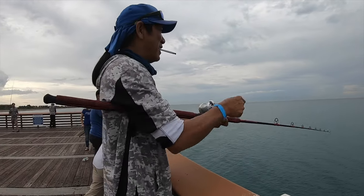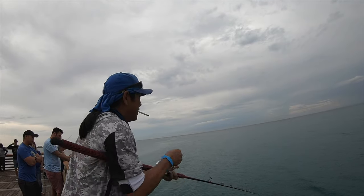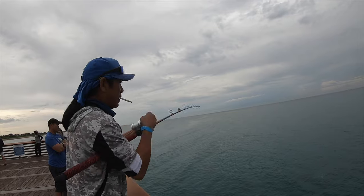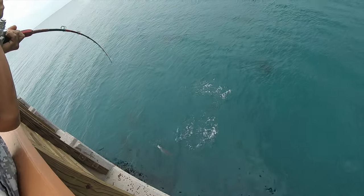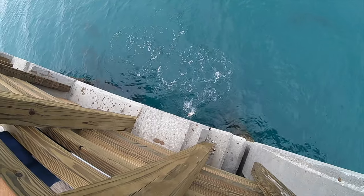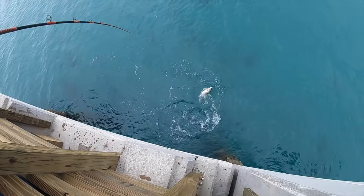Oh man, that's a bad one. Don't kill the snook. Pull on him. All right, get ready to move. Pull on him. Oh my God. Hey, net right there, net right there. He went airborne. Done deal. Grab it. Yeah. Done deal.